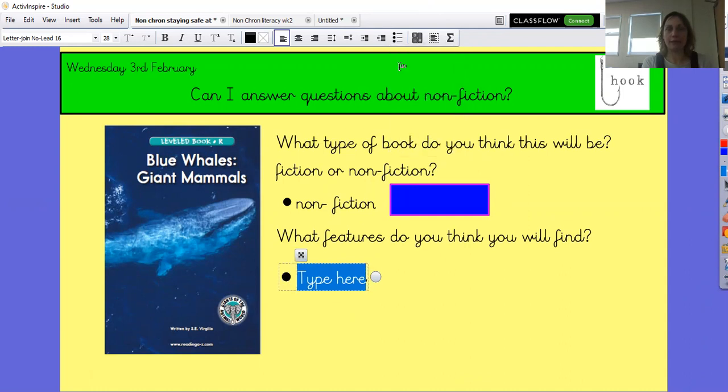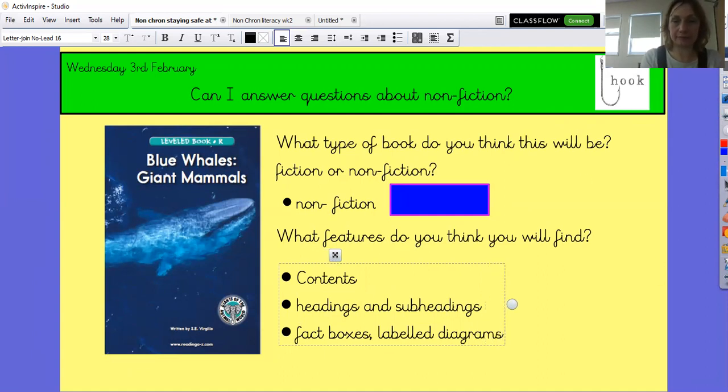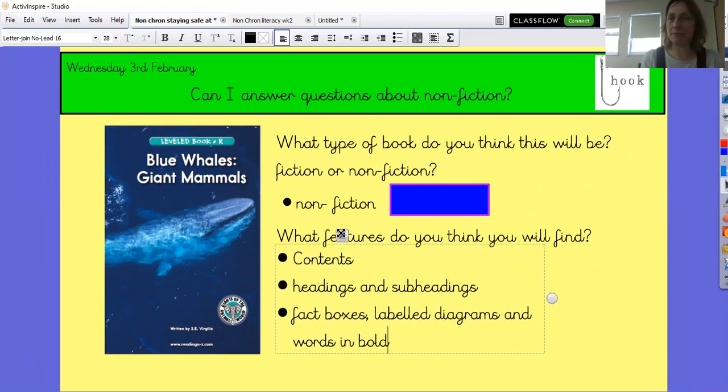Often when we have non-fiction books, I'm going to start at the beginning. We're going to find a contents page, okay? We might then find that we have got headings and subheadings. And then we will also find inside there, we might have fact boxes, we might have labels, diagrams, and what else might we have in there? And we might find that we've got words in bold. So let me add that one on. And those words which have been written in bold would then appear at the back of the book in something really special called the glossary.